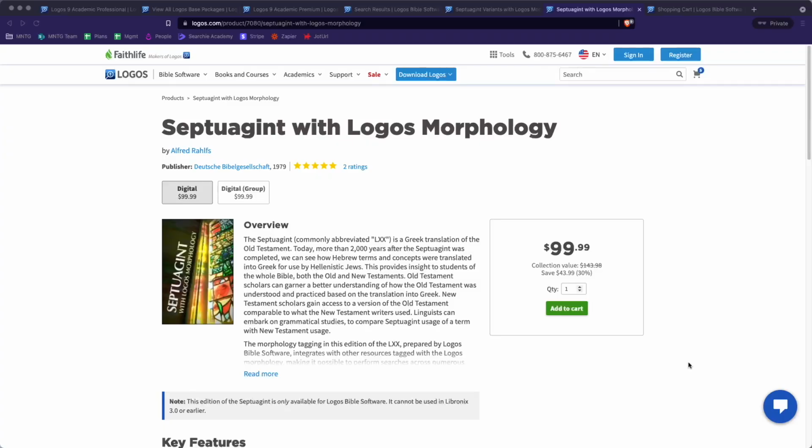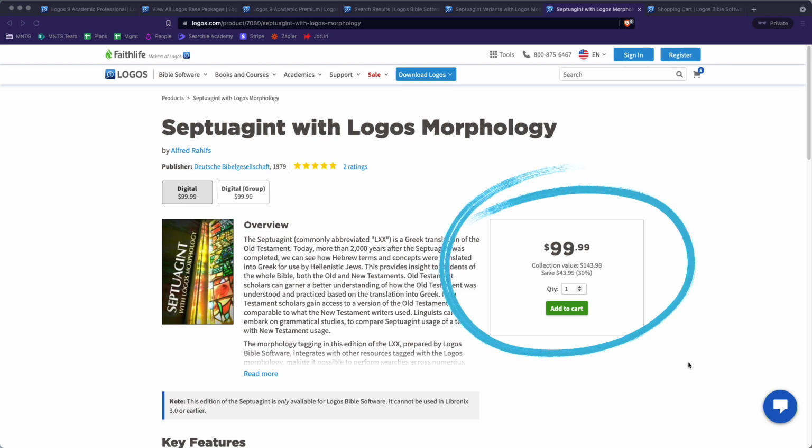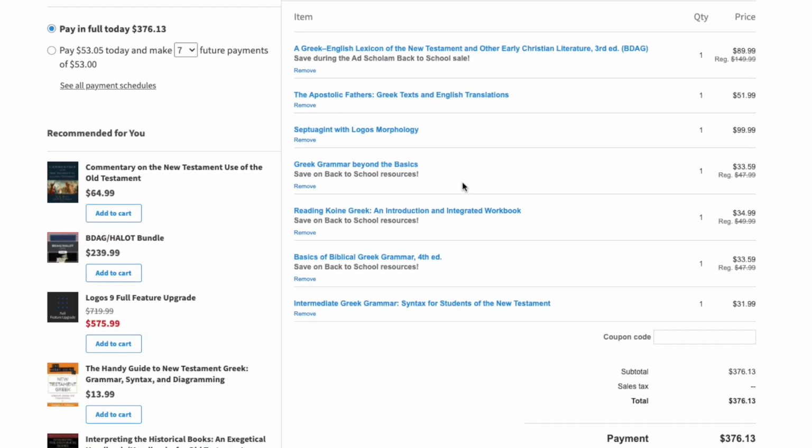And the other thing you want is the Logos Septuagint. Now there's lots of other Septuagint editions on Logos, but I tend to just use the Logos Septuagint, which has got the morphology built in, and it's nice and easy. You can also add to that the alternative texts if you wanted to, but without the alternative text, it's about $99, but it's well worth having if you're going to get into the Septuagint at all. Now, if you put all of that together, it's going to cost you about $400 for that whole sort of library without a base package.